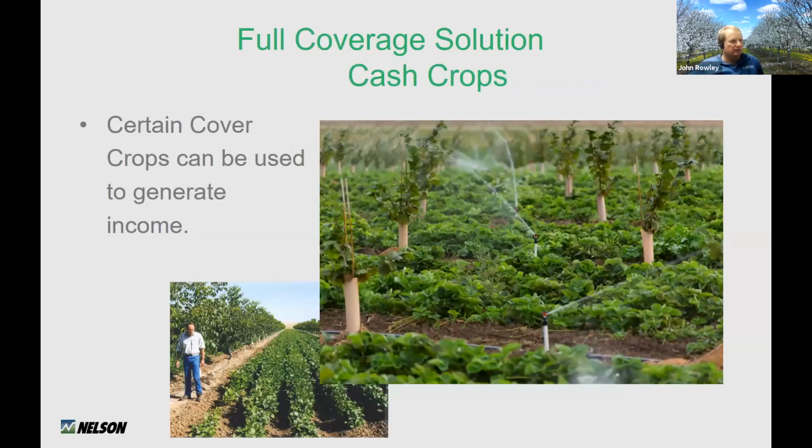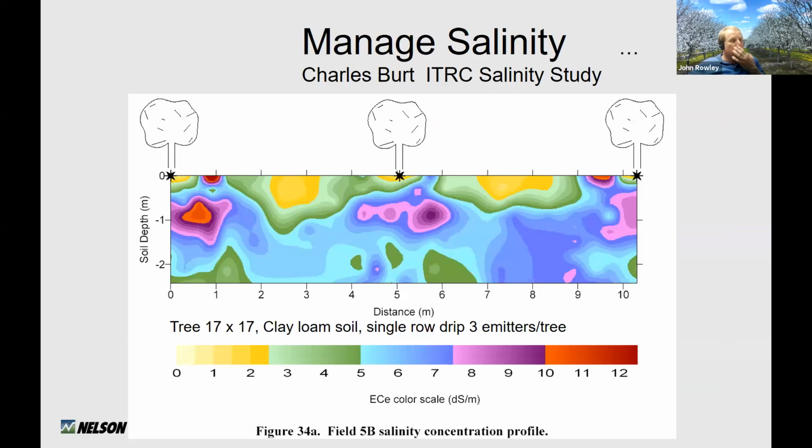Another benefit of cover crops is some of them are used as cash crops. A couple pictures here of one of them, strawberry nursery and a hazelnut planting, and dry beans grown in a walnut planting. Once in a while, those activities are beneficial. Moving on to the next topic.